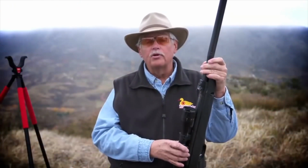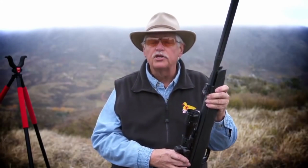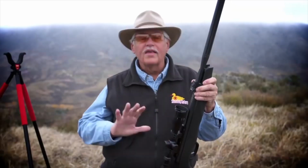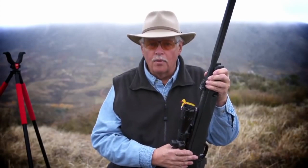In a time of ammo shortages, we want to make each one of our range trips with live ammunition more efficient. So we need a way to practice skills without going to the range. One of the areas that's been booming over the last 10 years is adult air rifles.